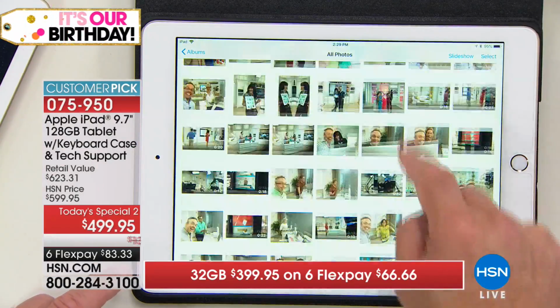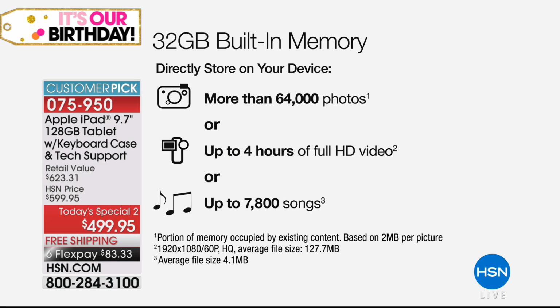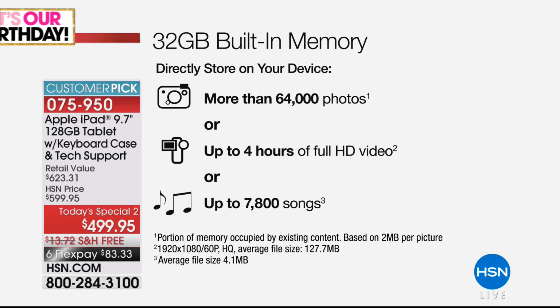All these photos, all the music, all the memories that you want, you're gonna be able to store. So 32 gigabytes gives you about 64,000 photos of memory, 4 hours of full high def video. And going back to the photos, I just took a vacation of a lifetime. I didn't even come close to 64,000 photos. So you're gonna be covered.